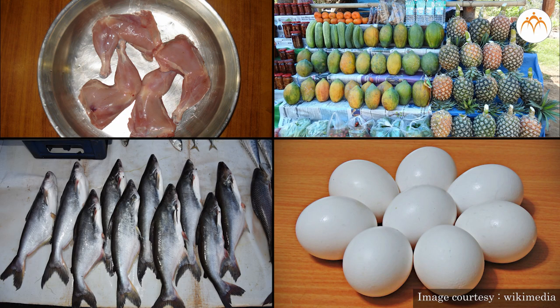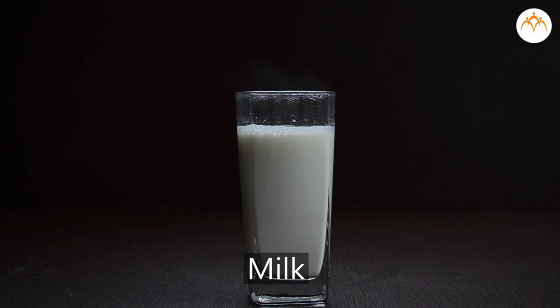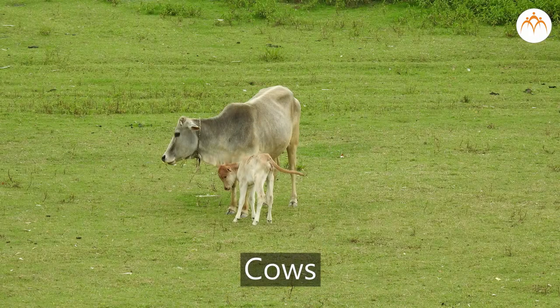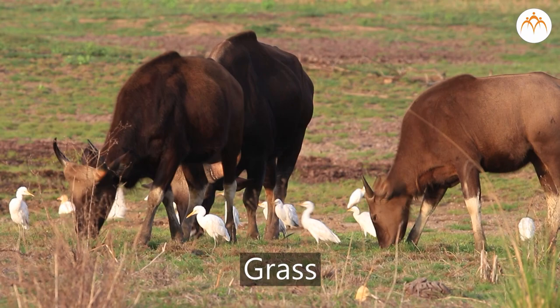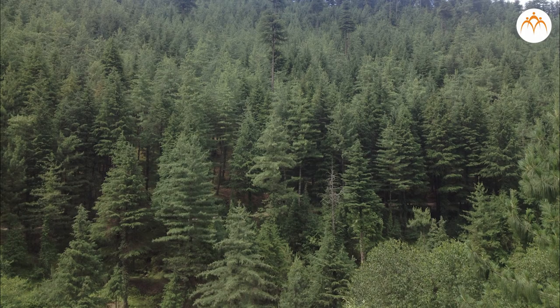Different kinds of foods contain different amounts of energy. But how does energy get into the food in the first place? Energy in this milk came from cows. Cow gets energy by eating grass, a plant which has lots of minerals.